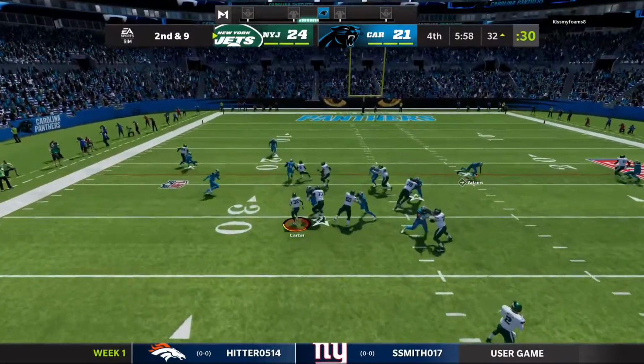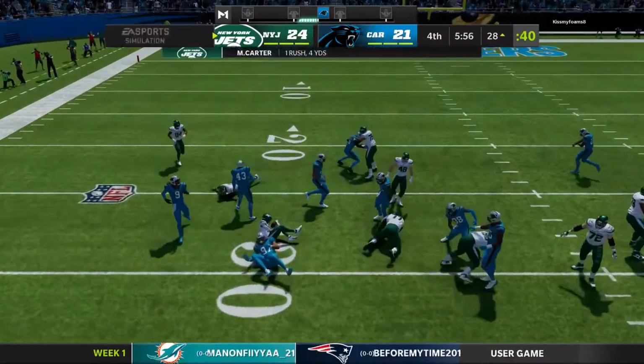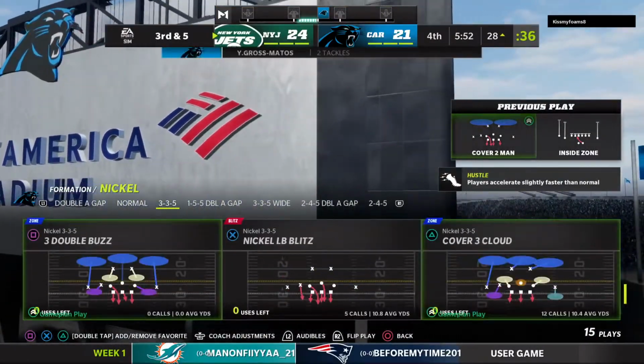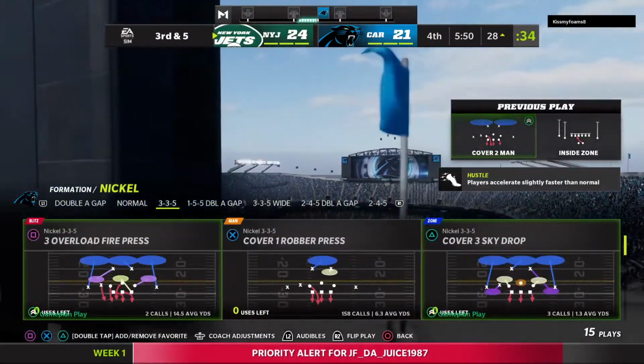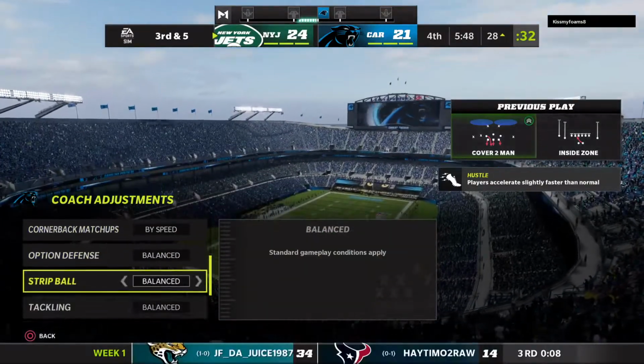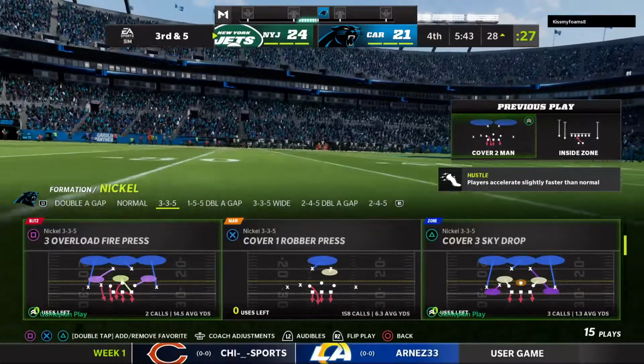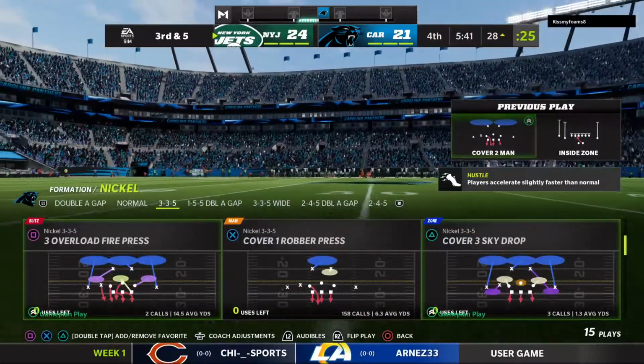Now Michael Carter, who played nearby in college in Chapel Hill. And he'll go down at the 28. Well, that call makes sense because they've been throwing it well on this drive, and once again they show passing formation, showing the shotgun. Then they ran out of it. That was a nice play by them defensively, though, to hold it to a short gain.